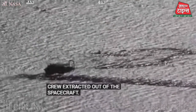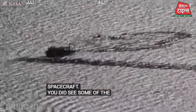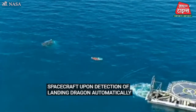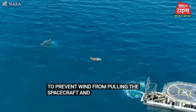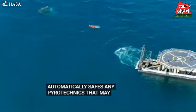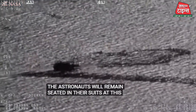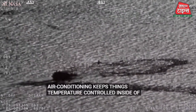And you did see some of the parachutes that were near the spacecraft. Upon detection of landing, Dragon automatically releases those main parachutes to prevent wind from pulling the spacecraft. Dragon then automatically safes any pyrotechnics that may still be present on the vehicle and may automatically perform additional minor system reconfigurations. The astronauts will remain seated and in their suits at this point, but the onboard air conditioning keeps things temperature controlled inside the spacecraft so the crew remains comfortable, and the communication systems.